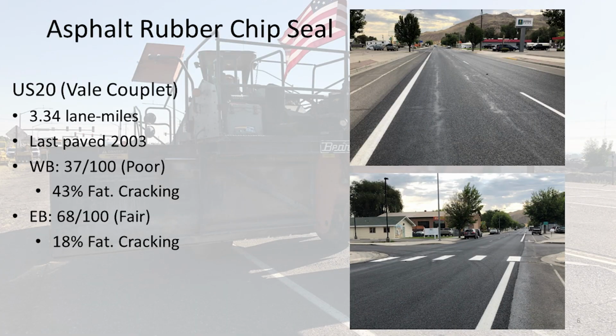This section has held up well too. We did have a couple issues on this one, on that westbound side with the 43% fatigue cracking. Our maintenance crews came in, they did crack seal. They did crack seal some alligatored areas also. And we kind of learned that was a mistake. So coming in, they put the material down, placing it at 300 plus degrees. That asphalt rubber bonded to that crack seal material.